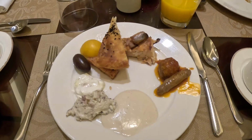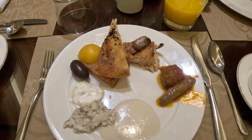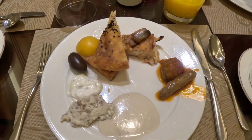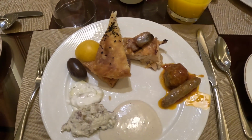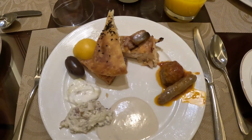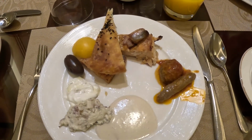Good morning, everyone. Day three. One of the cool things about eating here, they have many different things for breakfast that we wouldn't normally get in Thailand or the United States. So it's been a little bit of a breakfast feast these last couple of days.